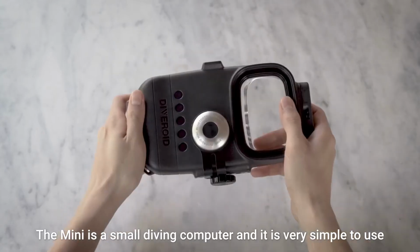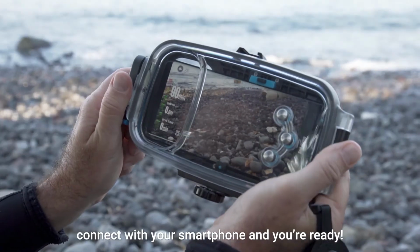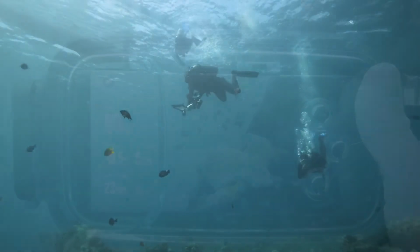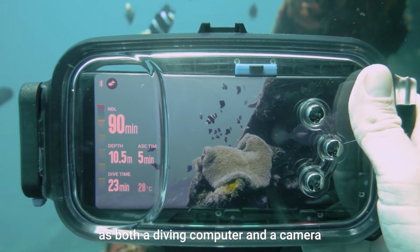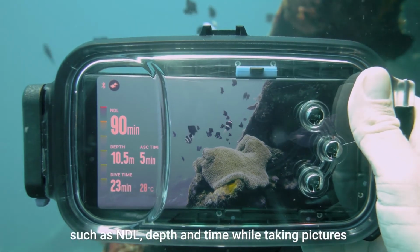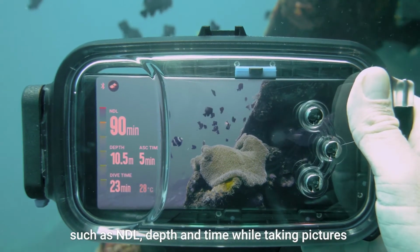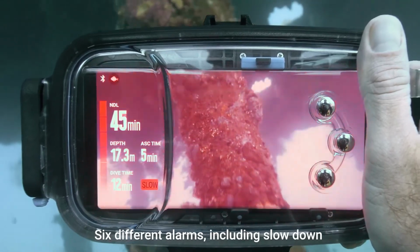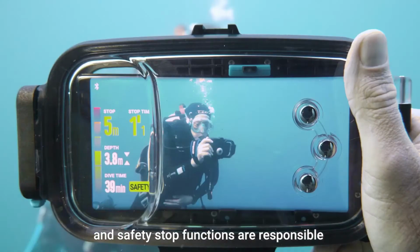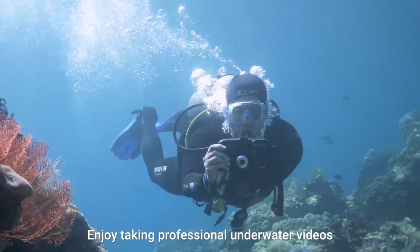The Mini is a small diving computer and it is very simple to use. Download the Diveroid app, connect with your smartphone and you're ready. Diveroid works underwater as both a diving computer and a camera. Check diving computer information such as NDL, depth, and time while taking pictures. The most important thing while diving is safety. Six different alarms, including slow down and safety stop functions, are responsible for your underwater safety.